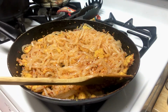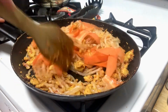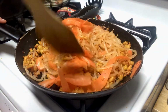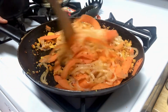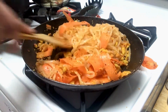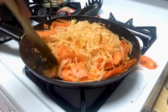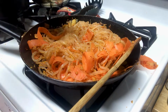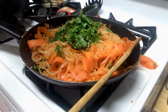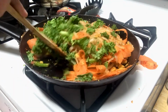And then when I felt everything was sufficiently coated, I added my carrot ribbons into the mixture and coated those and immersed those into the noodles as much as possible. And then after the carrots were mixed in, I added my kale. This is not the first time you'll be seeing the carrot kale combo, because once again, it's all I had this week.